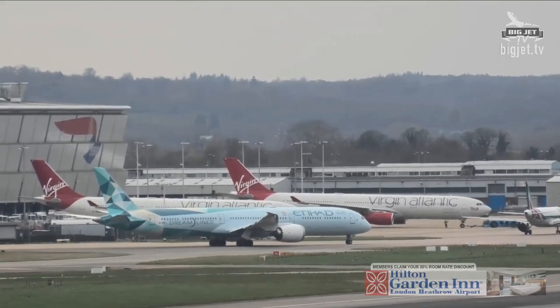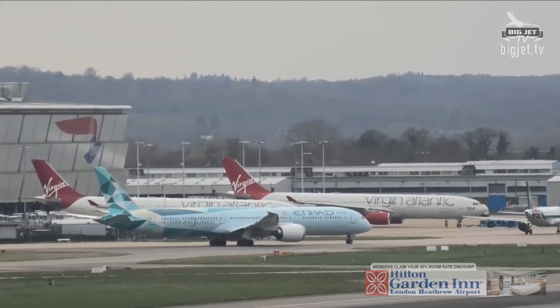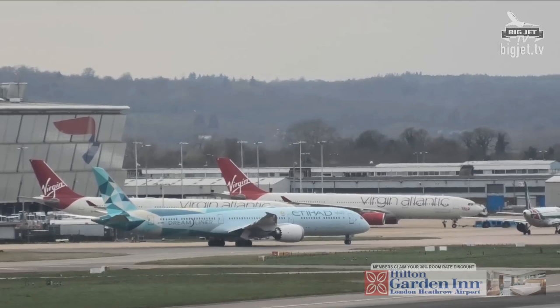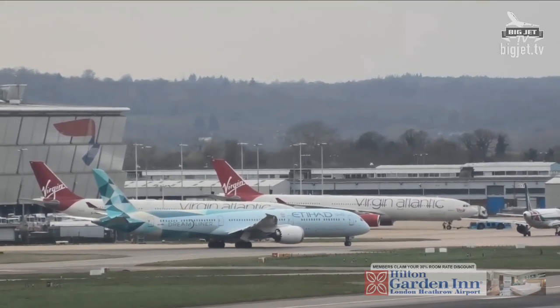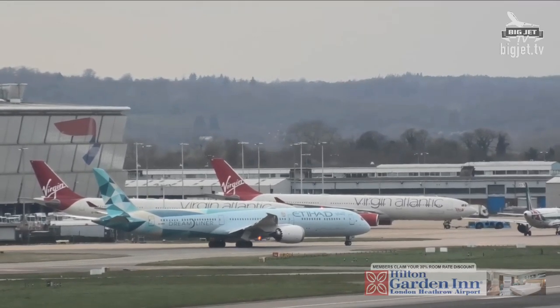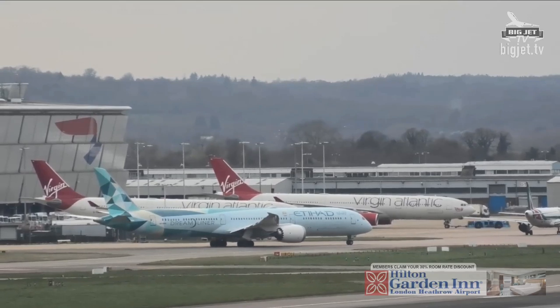Of course, what we're in at the moment is, currently the Earth is in surgery. It's being operated on, it's being looked after, it's under intensive care.